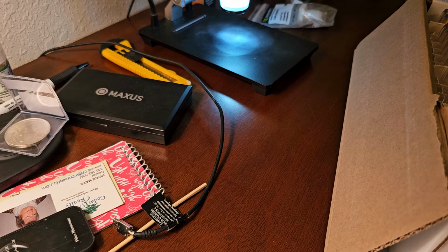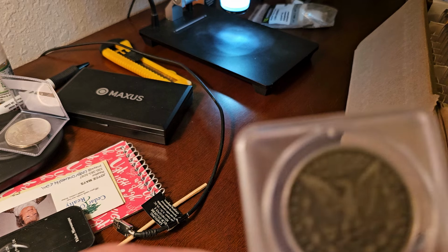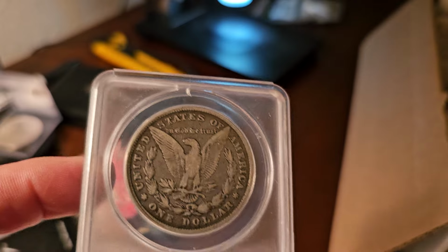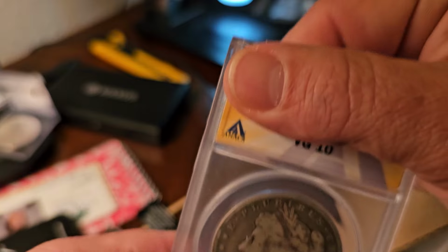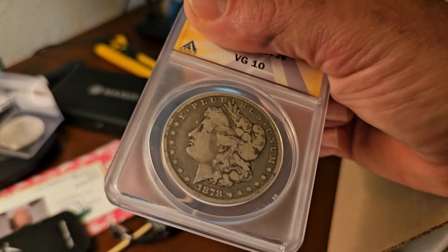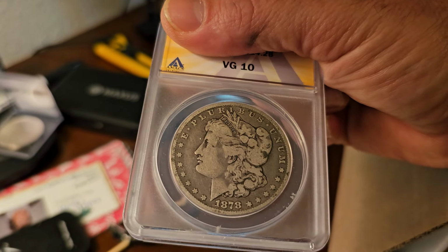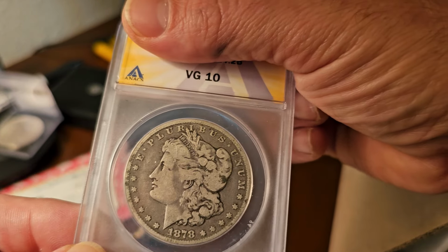Alright, so the next two I've written down as a VG8 and an F12. They're both 1878 8-tail feather Morgan dollars. The main reason I sent them in is because I was through with trying to figure out which VAMs they were. Pretty certain they weren't any of the expensive ones, but I sent them in as kind of a test, to see what the process was like for them to do the VAM research for you, because it's literally only a couple more dollars than actually doing all the research on your own and then just asking for the exact attribution that you're looking for. But like I said, we'll see.